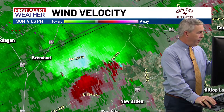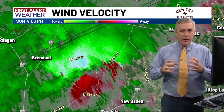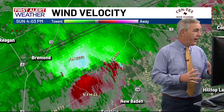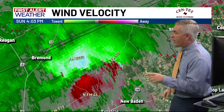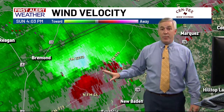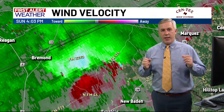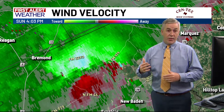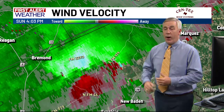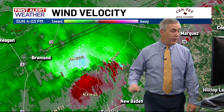So still very strong circulation, but it hasn't tightened up quite enough that we're confirming any tornadoes on the ground. But it is in a very, very favorable environment. These are areas that haven't seen storms as much the last couple of days, so very warm, very juicy air is in place that can feed these thunderstorms and help to cause rapid intensification, and that's why we're worried about this. Again, radar showing us there's decent rotation with this storm.